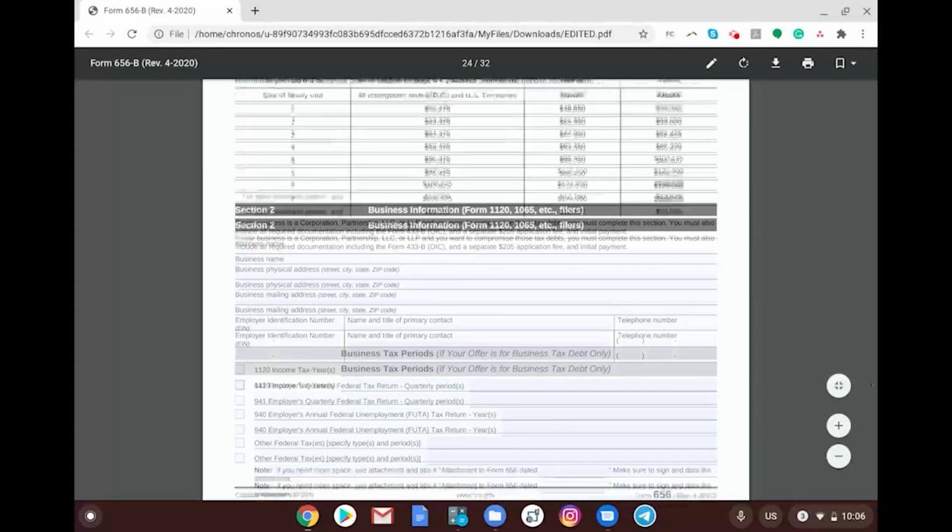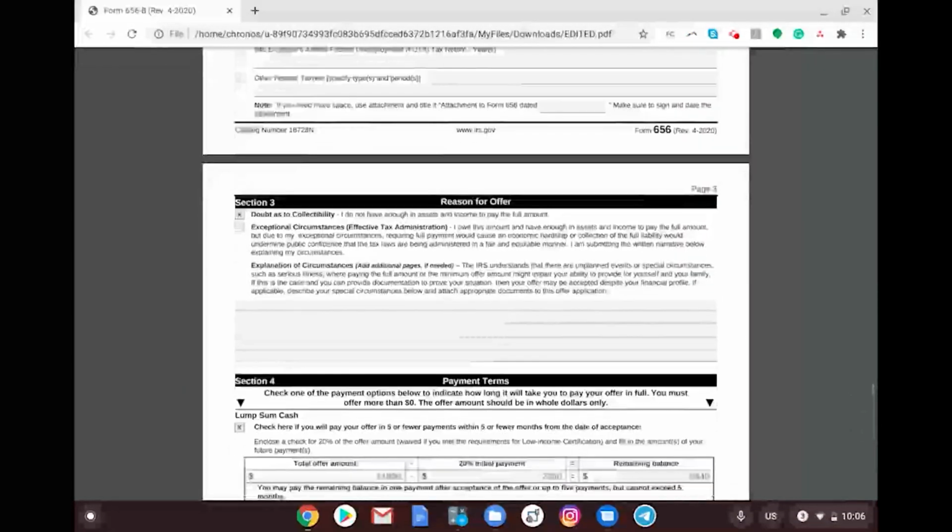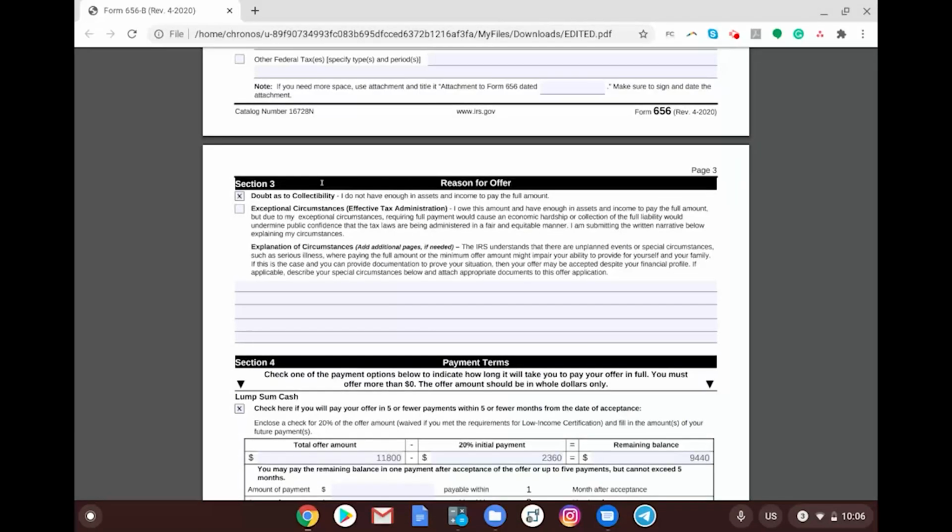So this business section we're skipping because we're not doing a business example here. Reason for offer. Doubt as to collectability. That is the most standard one. I did not add any explanation of circumstances because we're just going to offer, in our example, the proper numbers. Okay. If there was a reason why you could not pay the offer amount, you would add it in here. And so, for example, when you have car equity, something like that, I would add to this section and write in, this car is worth $10,000, but it's a truck. He needs it for work. It shouldn't be included. That's why the offer is lower. I would put that in there.